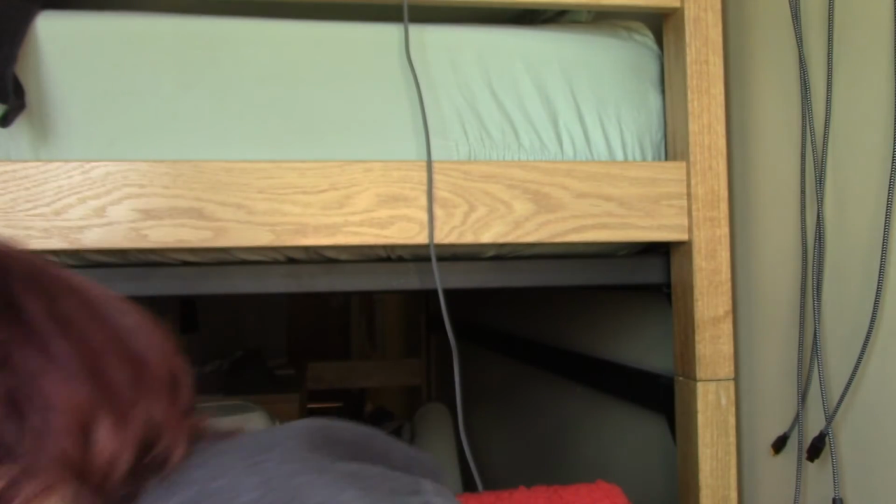I will say, that didn't take me nearly as long as I think it would normally take me to do my makeup. Here we go. I'm gonna pull my mirror up and we're gonna look. I'm so scared. In 3, 2, 1. Oh my god.